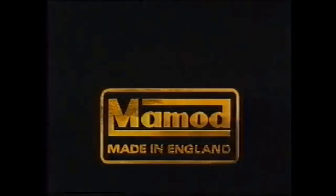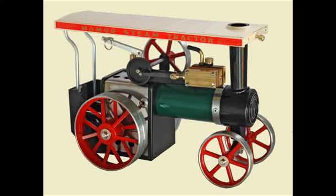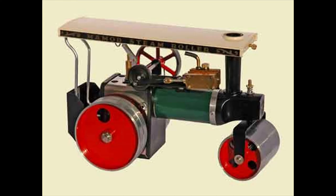Due to the success and growing popularity in Mamod, Mamod decided to extend their range to include special editions like the Showman's Engine, the Centurion and the Challenger version of the TE1 and the SR1. Both of these featured slide valve pistons, so had a higher power rating compared to the standard oscillating cylinder.